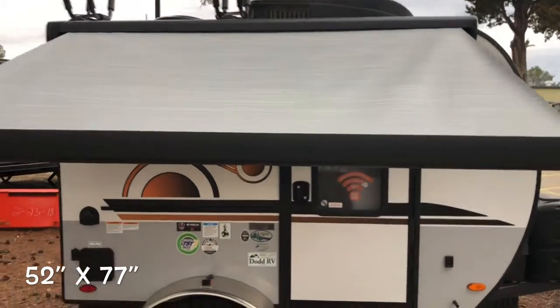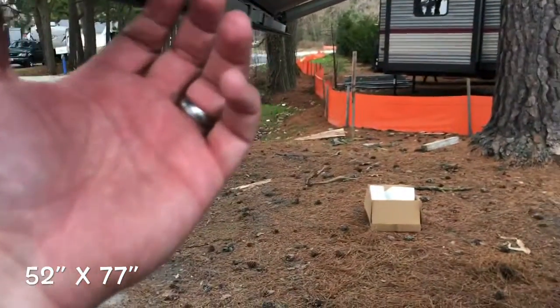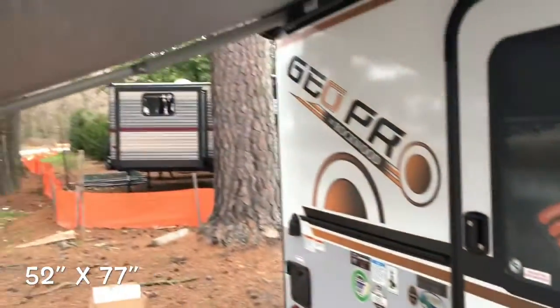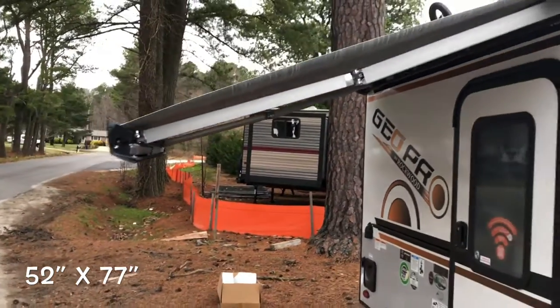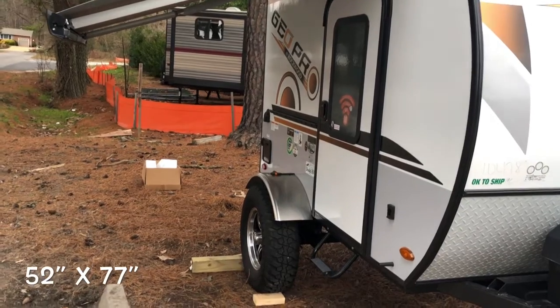There's your awning, cranks out. You do have the arms that fold out, hook into the sidewall there so you can adjust that angle. But nice full-size awning, gives you a nice little patio area.